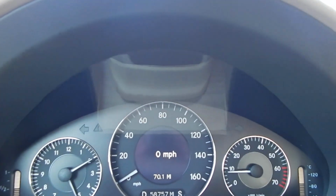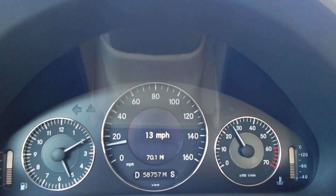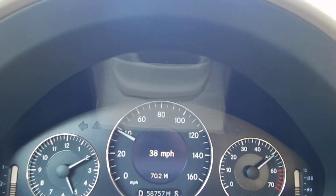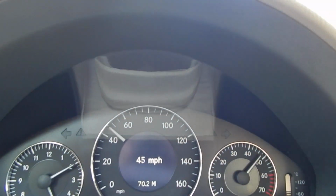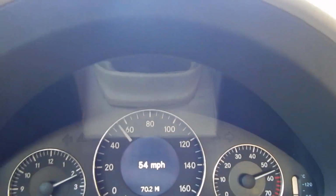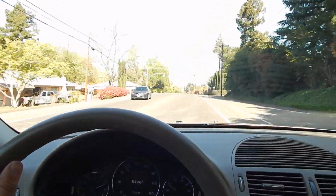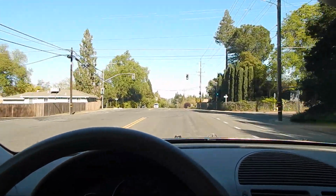We'll go ahead and zoom in on the instrument cluster. About 60% throttle here, 70% throttle, 80% throttle. 60 before you know it. This thing pins you to your seat, has excellent power, excellent responsiveness.